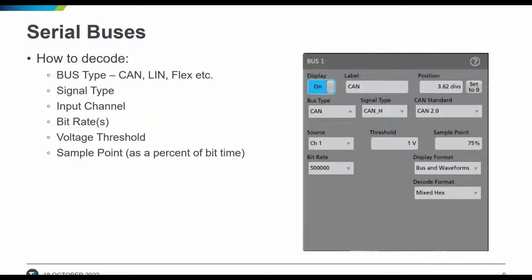On the scopes, it's pretty easy to decode. You can press the front panel button and define the inputs to the scope as a bus. For CAN and LIN, the parameters are pretty similar, and you would do the CAN standard or LIN standard type of signal, input signal, bit rate, voltage threshold, and sample rate. But for FlexRay, it's a little bit different, where you would need to specify the channel type, signal type, voltage thresholds, and bit rates.